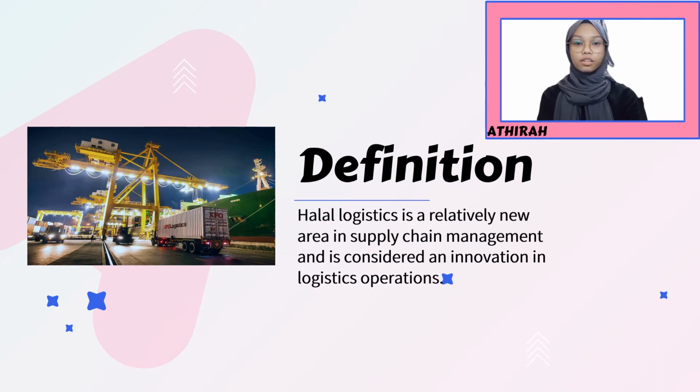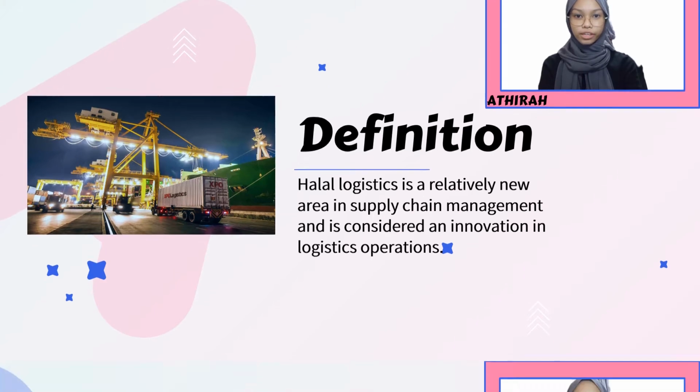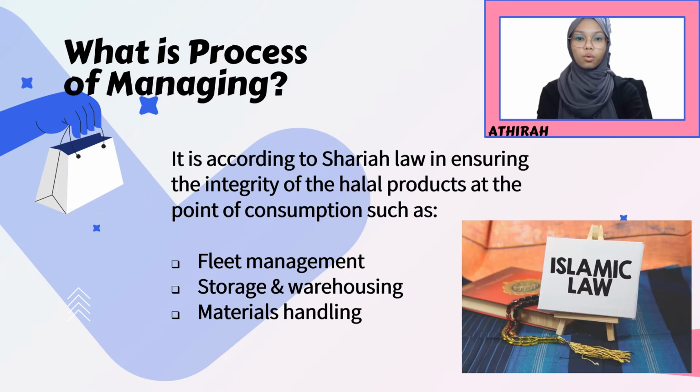What is halal logistic? Halal logistic is a relatively new area in the supply chain management and is considered an innovation logistic operation. What is the process of managing? According to Sharia law, it is to ensure the integrity of the halal product at point of consumption, such as fleet management, storage and warehouse, and material handling.